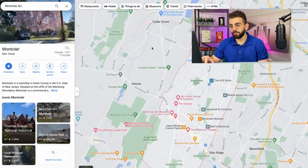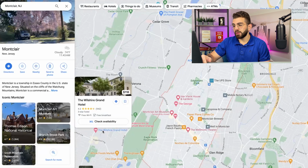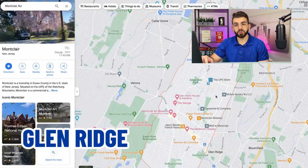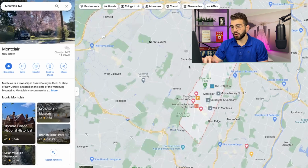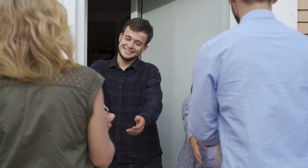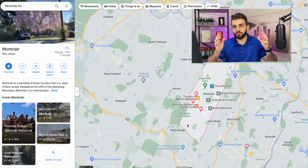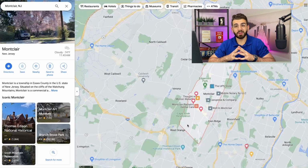Alright, let's get started. We're looking at Google Maps right now, and we're looking at where Montclair is within New Jersey. If we zoom out, you can see exactly where it is, surrounded by all these other towns like West Orange, Verona, Cedar Grove, Clifton, Bloomfield, and Glen Ridge, and these are amazing towns. Montclair is an amazing town by itself already, and being surrounded by such great neighborhoods, great schools, just great communities overall, it's going to stay that way for a really long time, because if there's a town next to it that's not so good, that's when you usually notice that that town might not be the best as well.